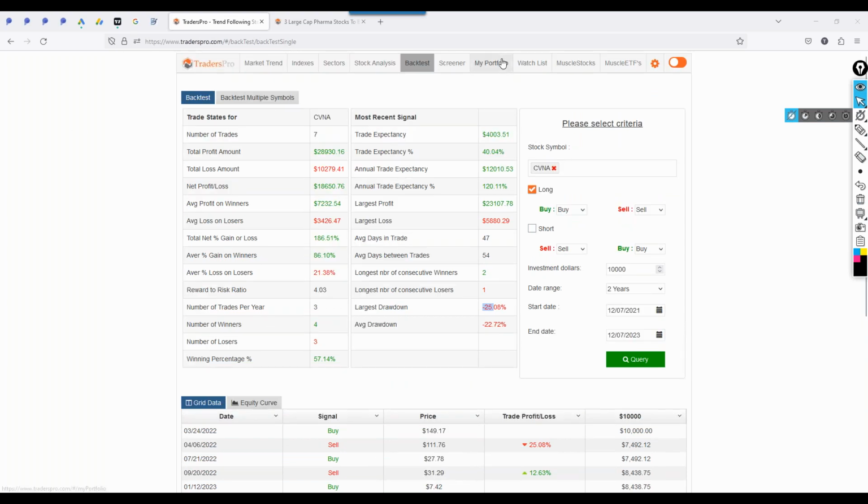I can back test it. I can go in and say this stock has a pretty good profile in terms of its risk characteristics, its volatility, how it trades inside the overall system. I can also say how long might I be in this trade? The average days in the trade is 47. The average days between trades is 54. So if I buy and I get a sell signal and I get stopped out, or I sell at that sell signal, I'm going to probably end up waiting 50 days before I get a new buy signal. At least within the last 2 years, that has been the characteristics of the stock.